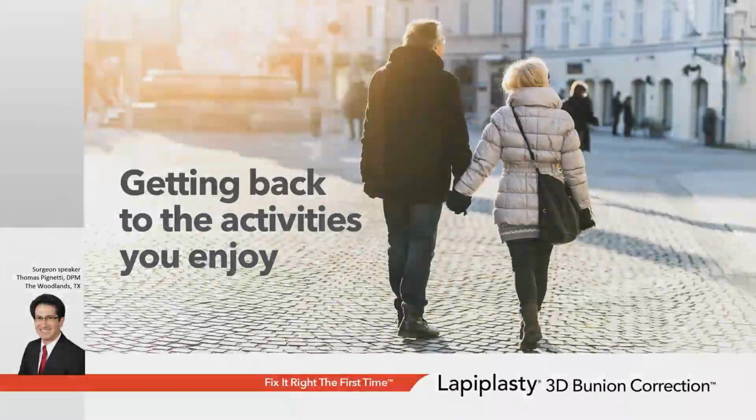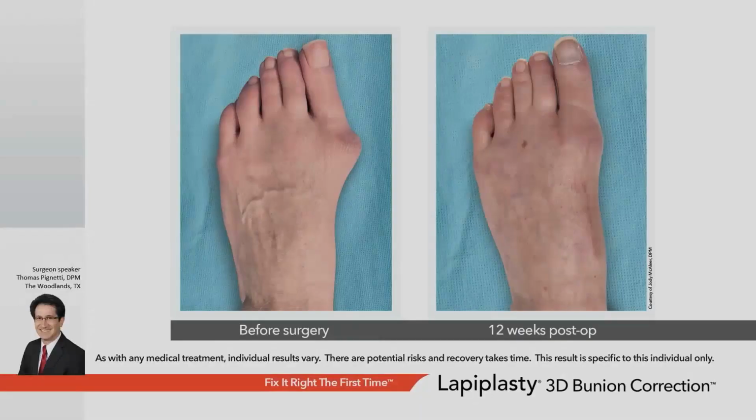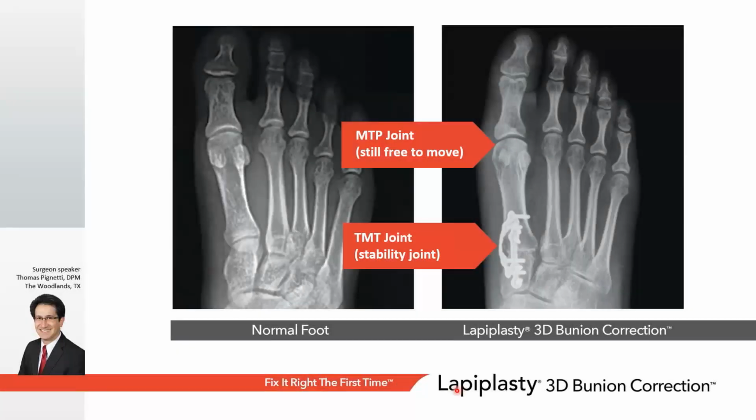And once that joint is fused, it's really as strong as a bone that has never had surgery on it before. This whole construct is essentially one bone. If an object was to fall on the foot, it's really no different than if an object fell on the foot before the surgery. So there's not an inherent weakness afterwards. Obviously, if there's concern that something's happened, you should get it checked out by your physician to make sure everything's okay. But there's not an inherently greater weakness of the foot after the procedure.